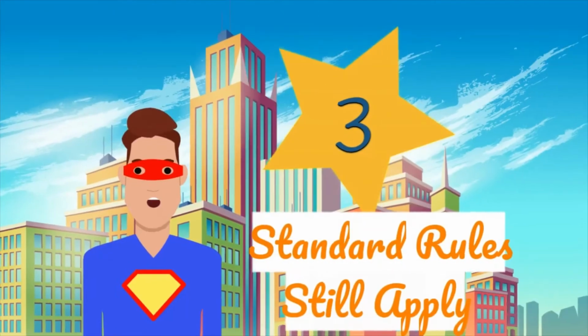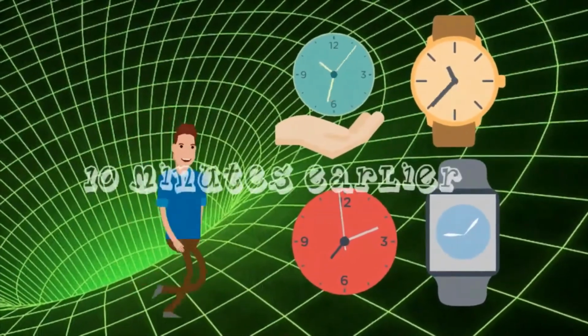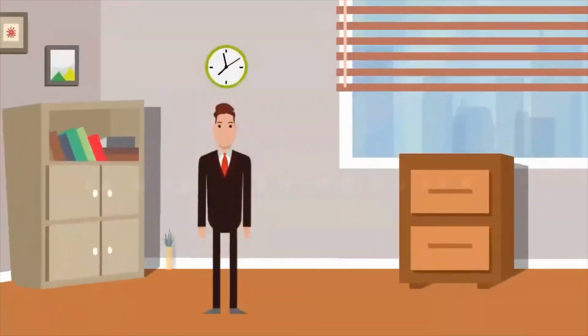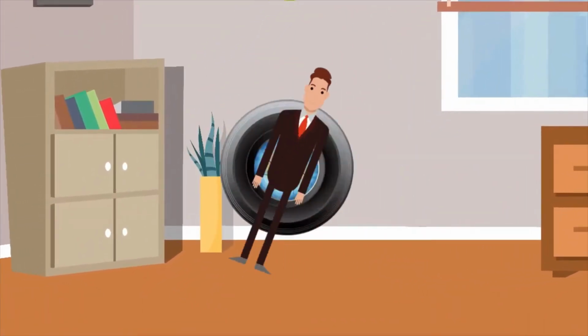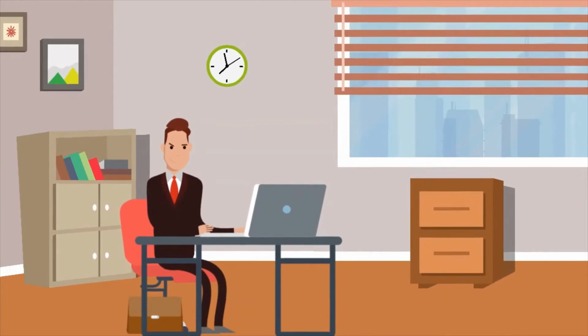Standard rules still apply as per a normal face-to-face interview. Show up 10 minutes early as it may take you a while to log on. Dress in full interview attire top and bottom. View yourself through your webcam to make sure your outfit looks professional on camera. First impressions matter, and your appearance is important to making a good one.